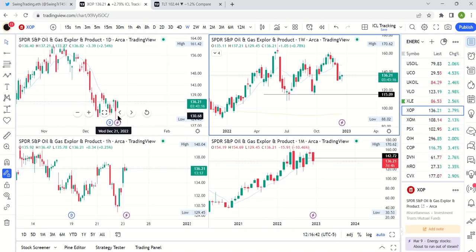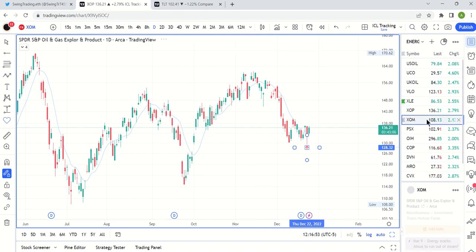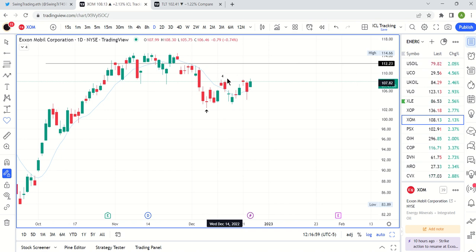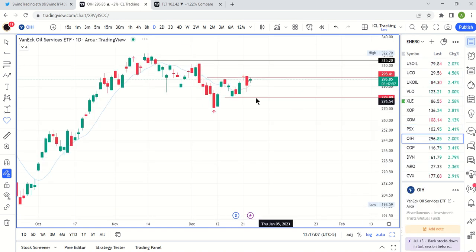So XOP actually made a new low on December 22nd. So that's important to know about. I'm going to just call out ones that are sort of diverging. So it was not able to hold its low on December 9th. What about Exxon? Yep, so Exxon has held its low on December 9th. They're all in the same position, right? They need to take out this high that was already made early in the daily cycle. Phillips 66, same thing. It's a December 9th low.